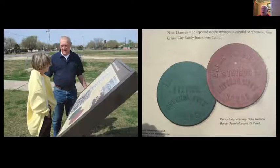And lo and behold, they describe the money. Okay. It says on the bottom, camp script, courtesy of the National Border Museum in El Paso. So it's not on site, but there it is. I'll show you better pictures in a second.